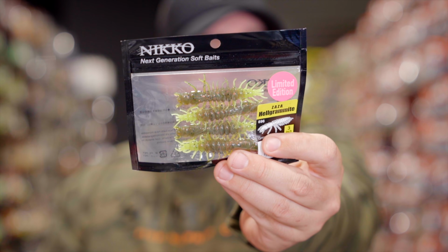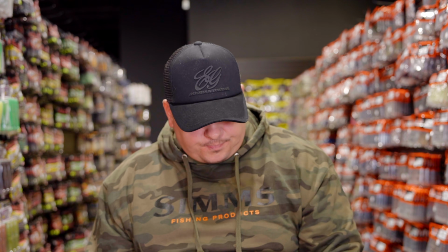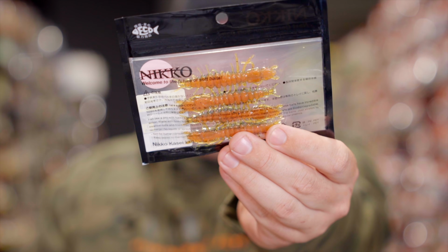Next up is going to be Green Volt. So it's going to be kind of like that green pumpkin with a chartreuse tip. This one will be popular. And then we have Green Pumpkin Orange. So green pumpkin on the top there with a nice little orange belly.